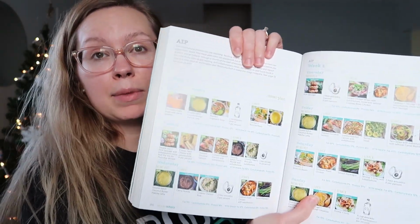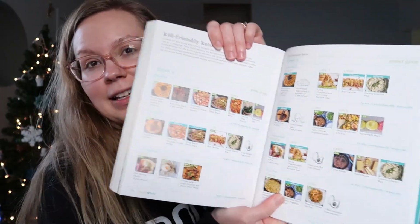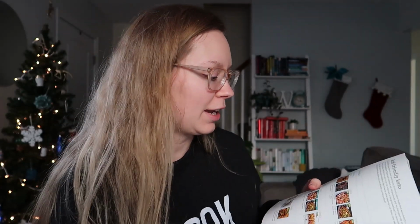I also really enjoy this one because she has a bunch of different meal plans in the back. She has an AIP meal plan, a keto reset meal plan, and it comes with a grocery list and everything. She has a cook once, eat twice meal plan, and then a kid-friendly keto meal plan. I really like that because there's mini pumpkin waffles, smooth chia pudding, prosciutto wrapped chicken tenders, and I've made a lot of these.